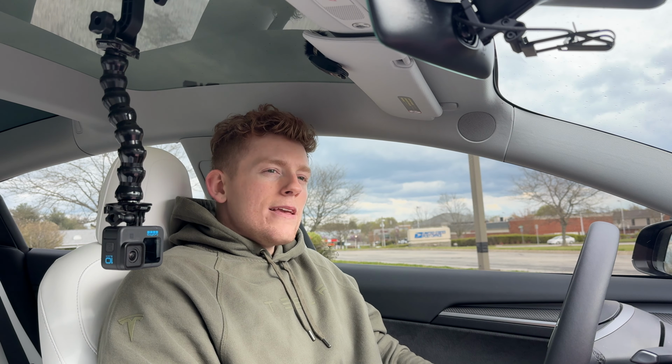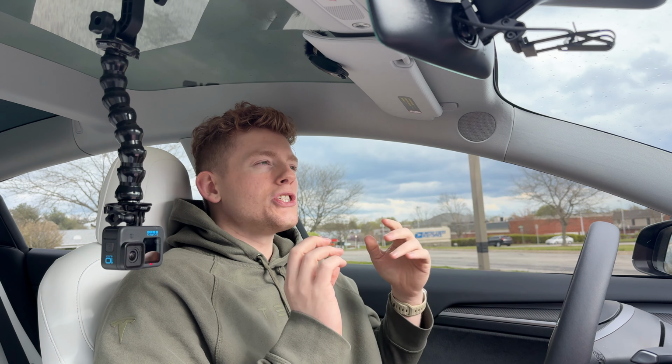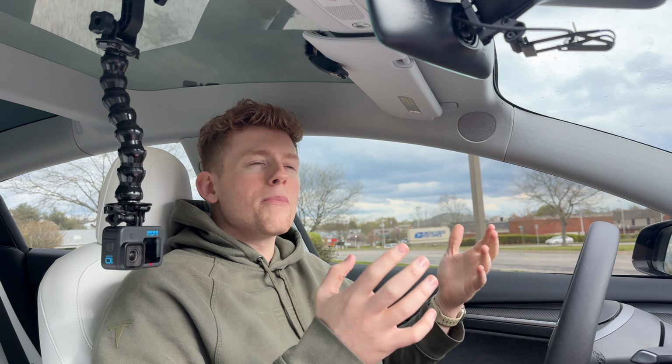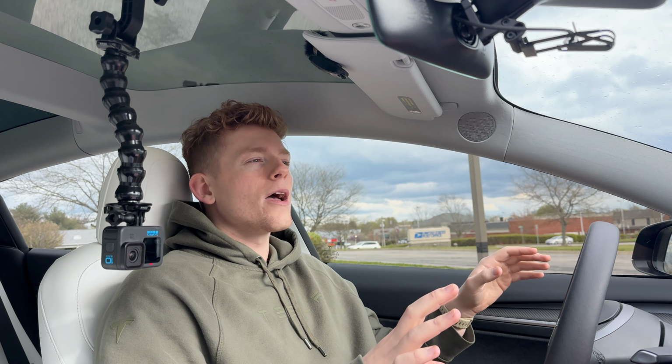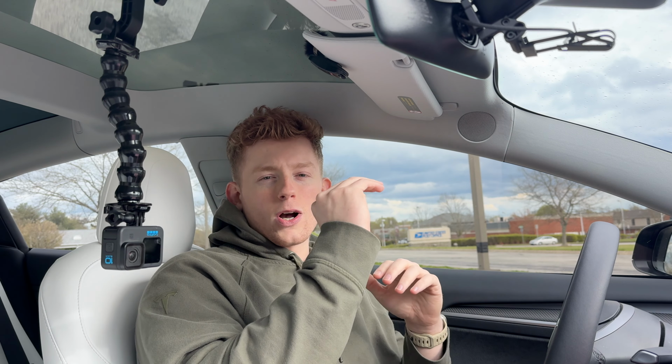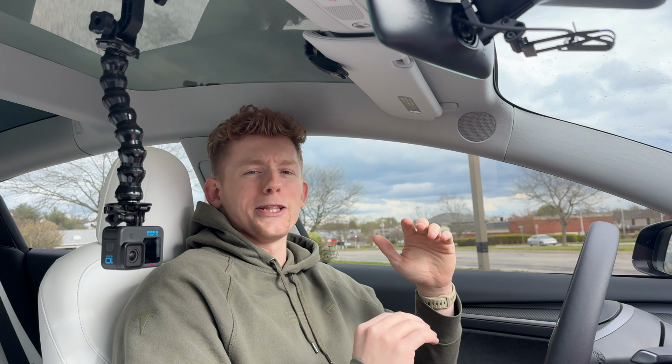I want to believe that it wouldn't kill me. But at the same time, it just does too many random dumb things for me to fully trust it. If we're on a straight road on the highway, right, my trust levels are a lot higher. But if we're on city streets, no, absolutely not.